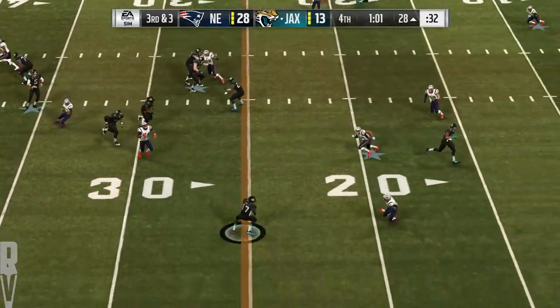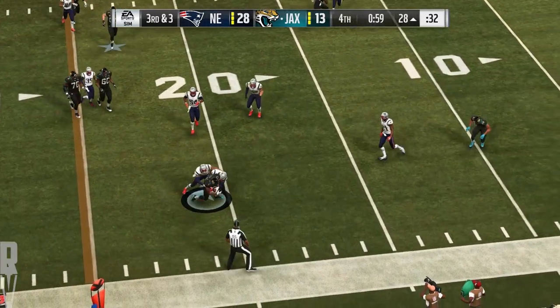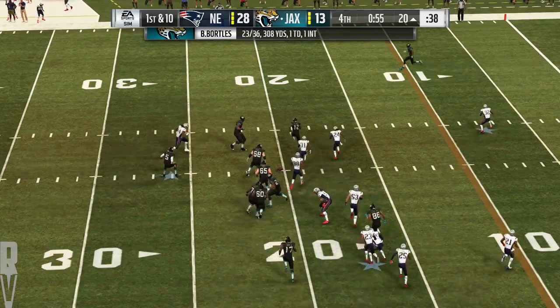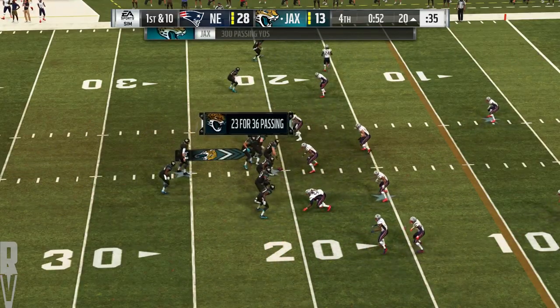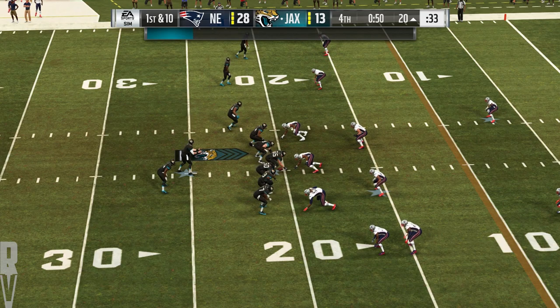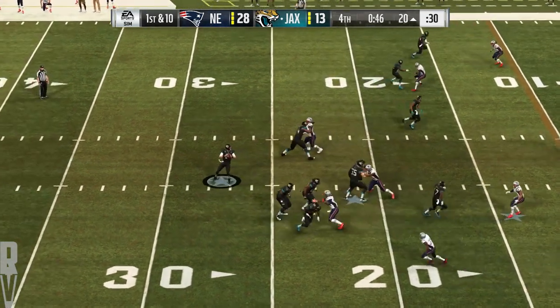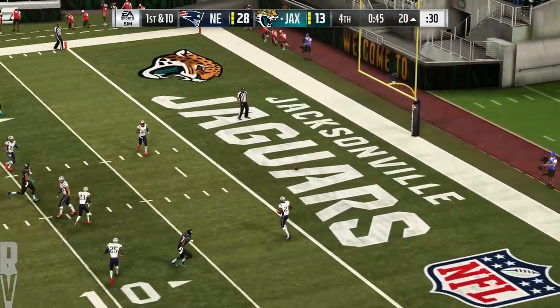Bortles now to throw. The open man is Shark. It's complete. And he will have the first before he's brought down right on the chalk of the 20. And they just keep marching right along. First down on a pickup of 8 there. From the red zone now, they'll look to throw.